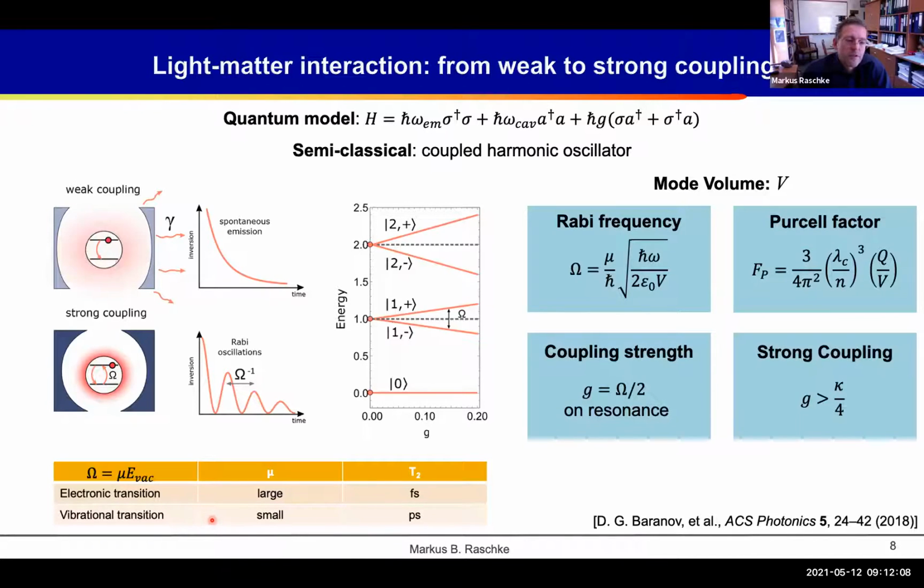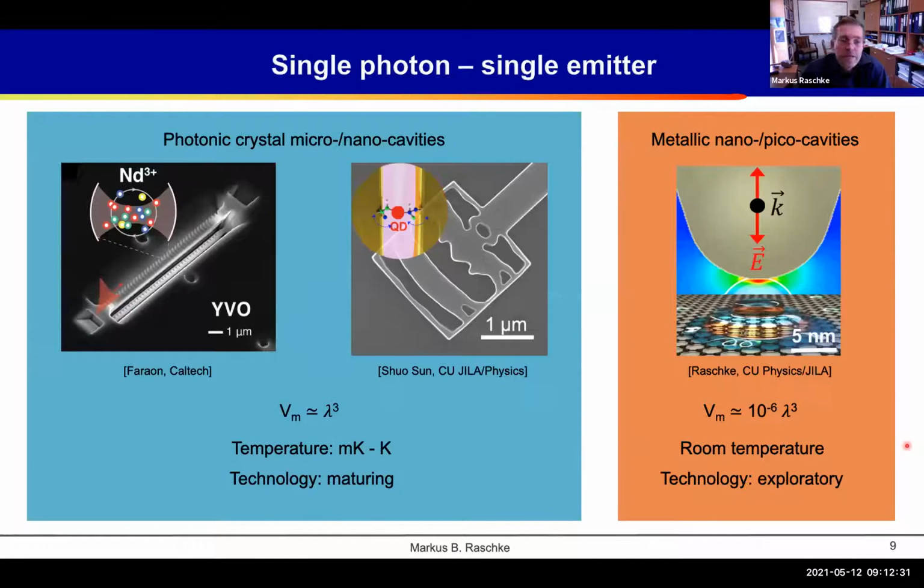And in contrast, in vibrational transitions, and this is what I will talk about in the second part of this talk, we actually have much smaller transition dipole moments. So it's much harder to get into the strong coupling regime, but we have much longer coherence times. And so the question is whether this can offset the challenges which arise, especially when we want to push the strong coupling into the single emitter regime. And this is really a key goal, to do this at the single emitter level, including the single photon level and the coupling.